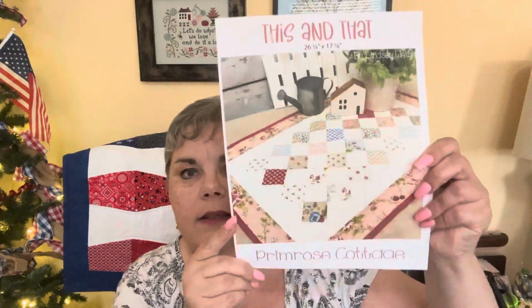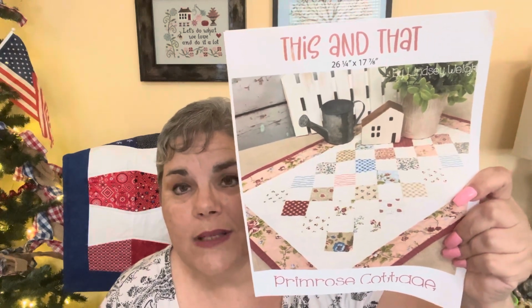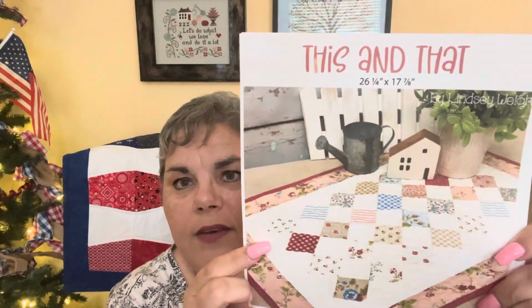It's called This and That. And I thought it was so cute. This is little small. It's only 26 by 17. It's just a little table mat. But I was like, oh, I wonder if they did this with little mini charms, which are 2.5 inch squares. So then I thought, I wonder if you could do it with 5 inch squares. I wonder what you would get.